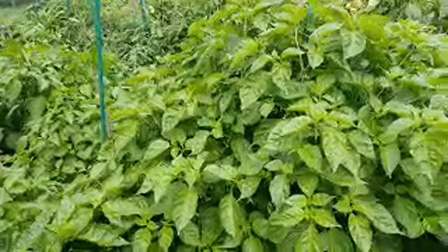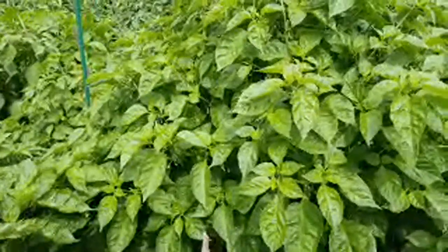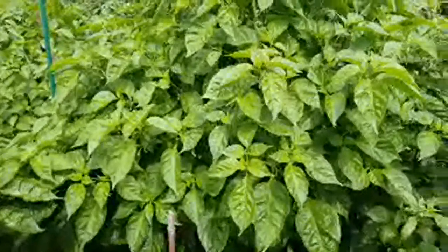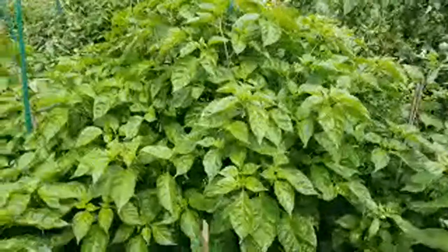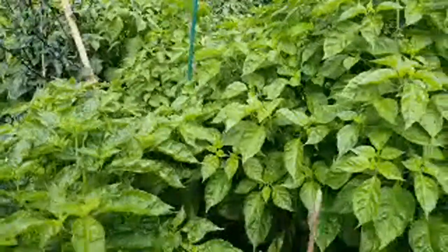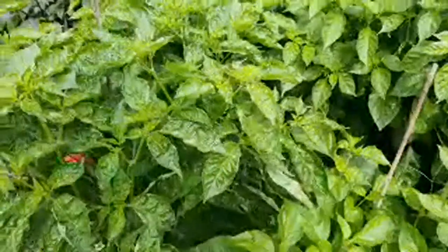They'd be perfect for making sauces, or if you just want to pop a hot one in your mouth while you're eating. And yeah, it's good. They're good, but they only grow like small little nuggets of pods. But good peppers in general. All right.